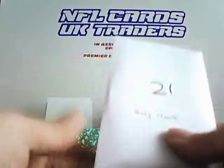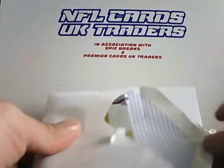Andy Moore, 21. Got a thick pack. It's another Momentum, 2013. So guaranteed hit again.